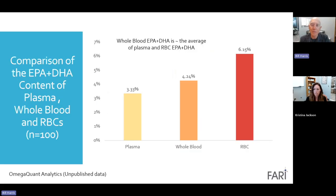And I'll show you some evidence from our laboratory. These are 100 random blood samples that we analyzed, and we measured the EPA and DHA content as a percent of total in the plasma samples, and the average was 3.3%. We measured it in whole blood, same samples. Whole blood was 4.24%, and the EPA and DHA in red blood cells taken from the same samples was about 2%. So you can clearly see that plasma has less omega-3 in it than red cells do. When you blend them together 50-50, you get something in the middle, and this is whole blood fatty acids. So this explains the problem that we saw with this paper.